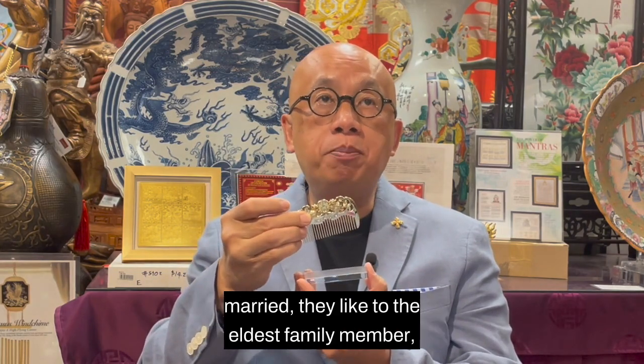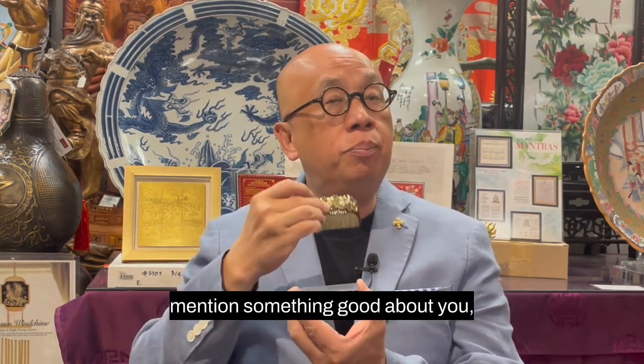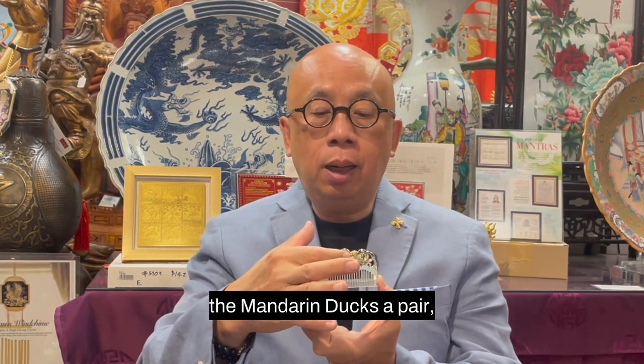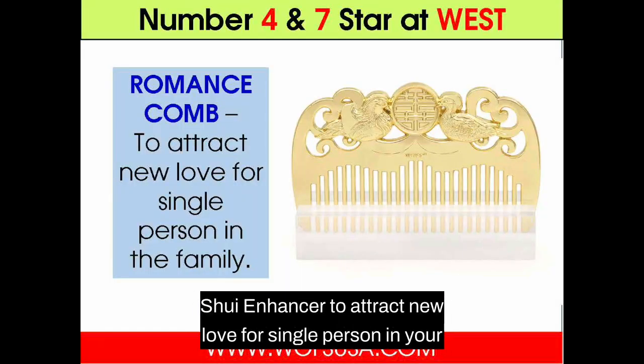So when people get married, the eldest family member combs your hair. Every time they comb your hair, they mention something good about you, something good about your future. The Mandarin ducks appear, the double happiness on this comb. This is a traditional feng shui enhancer to attract new love for single persons in your family.